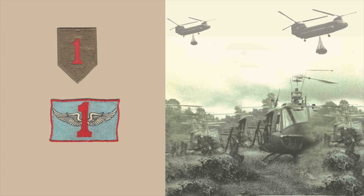In addition to the infantry and the artillery, I would be remiss if I didn't take a look at some of the division's other elements, such as aviation and support. So let's do that right now.